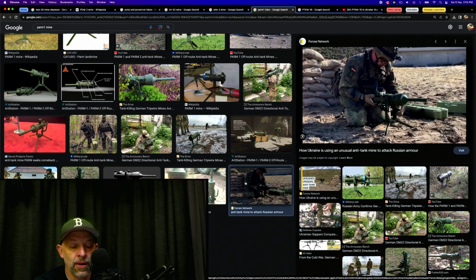The Palm 1 has an effective range of between 2 and 40 metres, or 7 and 131 feet. So yeah, I get the impression that these are generally positioned alongside roadways, might be the most likely place where you're pretty sure that a tank is going to come through. The rocket that is fired has a velocity of approximately 120 metres per second, 390 feet per second, or 270 miles per hour. And it has a claimed armour penetration of 600 millimetres, or 24 inches. So that's significant.